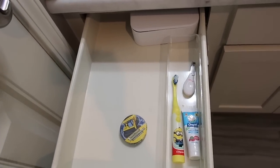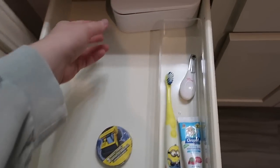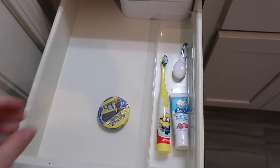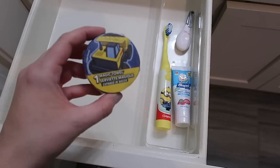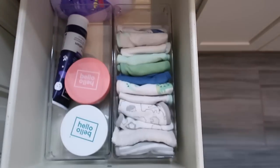Really, Oliver's a simple man. He just needs his toothbrush and toothpaste and fingernail clippers. I'm gonna keep this electric nose Frida for the next baby, so I just stuck that back there. And then I don't know why we have this. It's like a little magic towel, but I remember as a kid those being so cool, so we'll do that tonight in the bath. And then the second drawer is all of his washcloths.